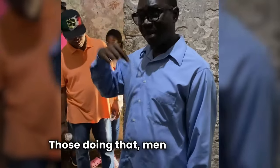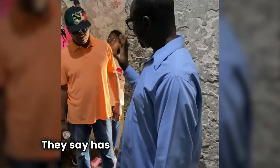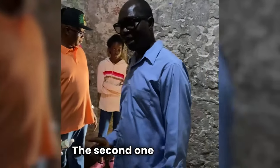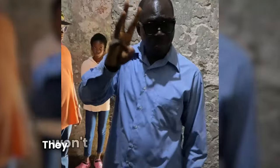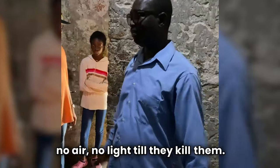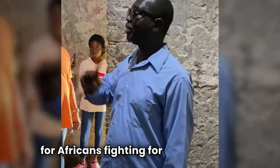Those doing that, men like us, they brought them here. Take note, the cell has 3 doors. My brother, just watch. First one, they will lock the first one. They will lock the second one. And the third. They will lock the 3 doors. They won't give them food, no drop of water, no air, no light till they kill them. So this was a condemned cell then for Africans fighting for their freedom.